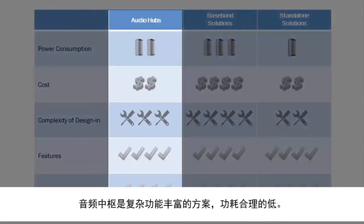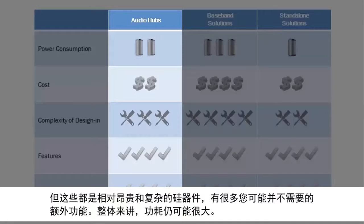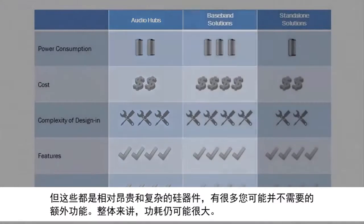Audio hubs are complex, feature-rich solutions with reasonably low power consumption. However, these are relatively expensive and complex silicon devices that come with a lot of features you might not want or need. And in the grand scheme of things, power consumption can still be significant.